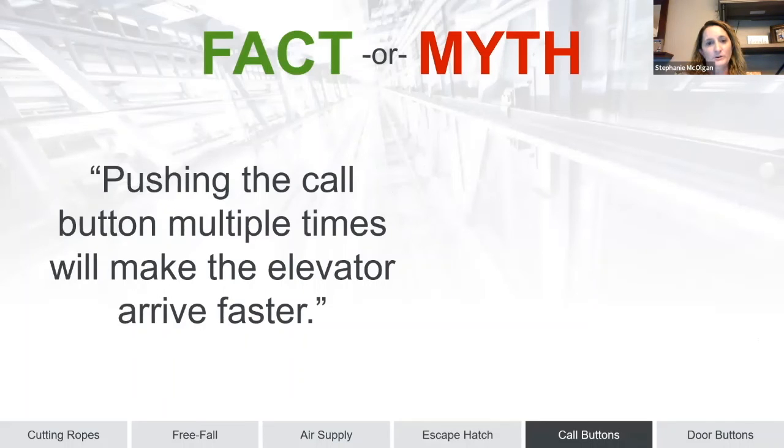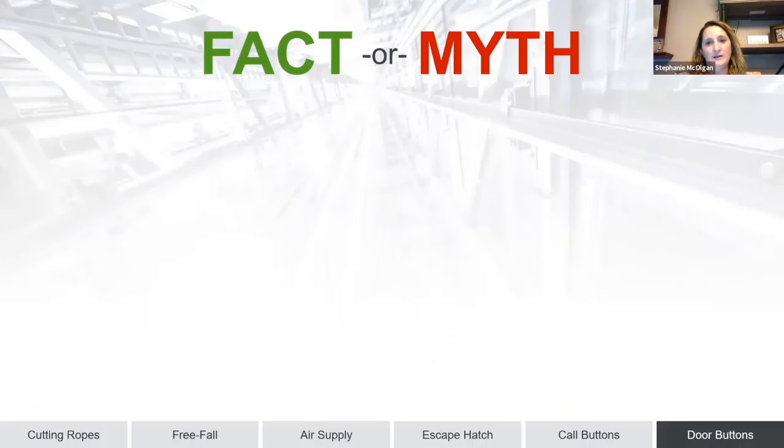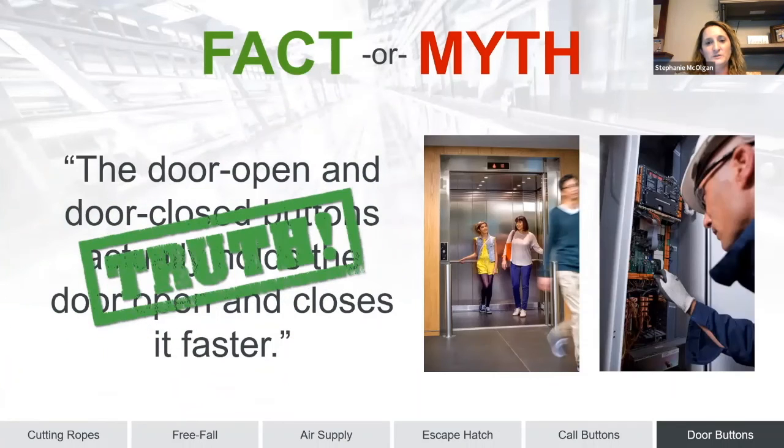Pushing the call button multiple times will make the elevator arrive faster. Contrary to popular belief, that is not true. And our final one is that the door open, door close buttons actually hold the door open and close it faster. That one is true. If you see somebody coming, you don't want them in the elevator, you can hit door close and it will close it on them.